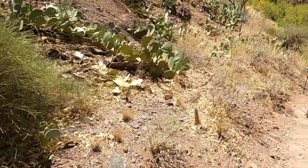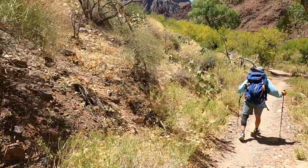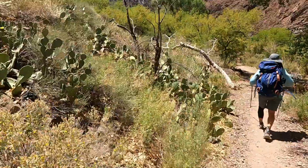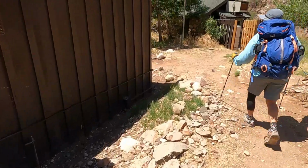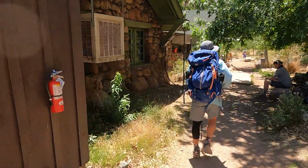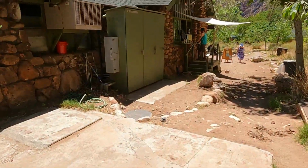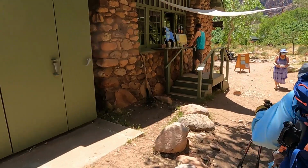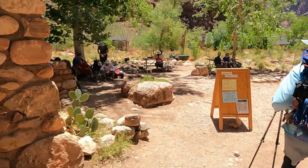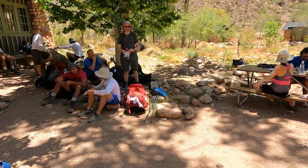All right. The horse can smell the barn. All right, we're coming up on the Phantom Ranch Canteen here. Gonna hopefully find a place to sit in the shade. Get a lemonade. See any shade down here to sit? Drop our gear. There's a canteen. All right, $5. Looks like we'll be on the rock right here.